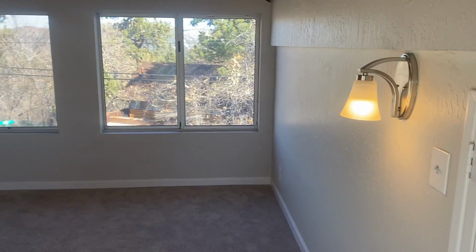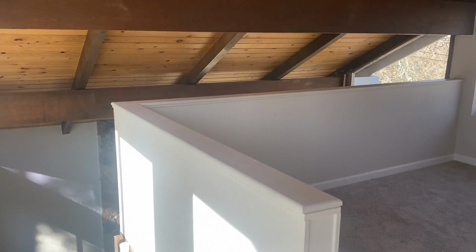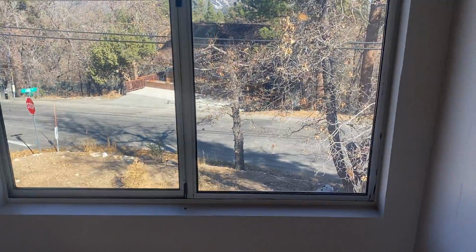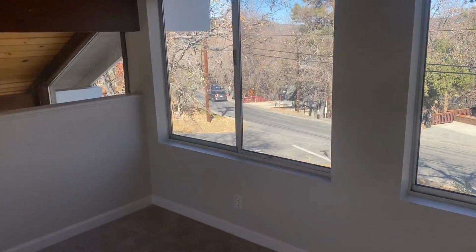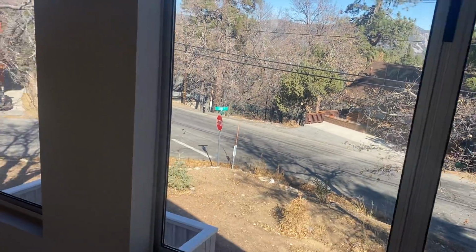This loft area is cool. You are going to get noise from, you know, traveling down up above, and so if kids are playing up here, there's not a lot you can do. I'm purposely showing you the windows just so you can see the traffic. You know, not a huge deal, but I think it's a deal breaker for a lot of people if they feel like it's too busy of a street.